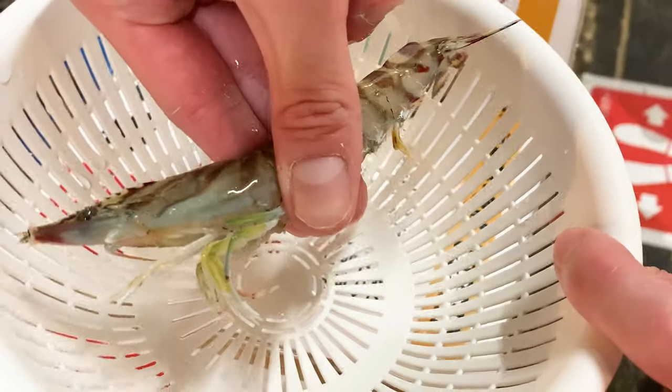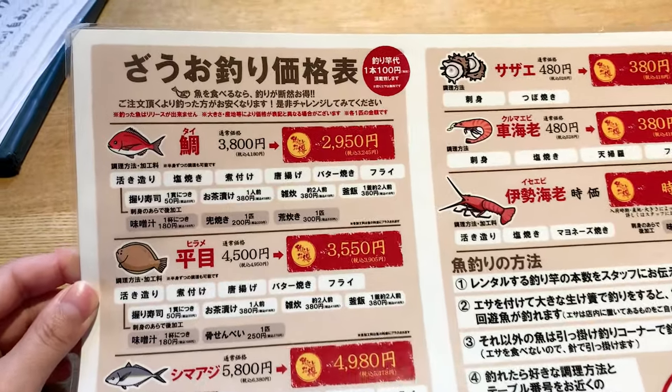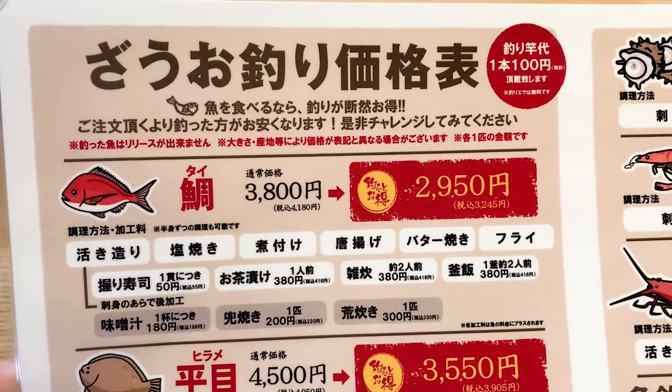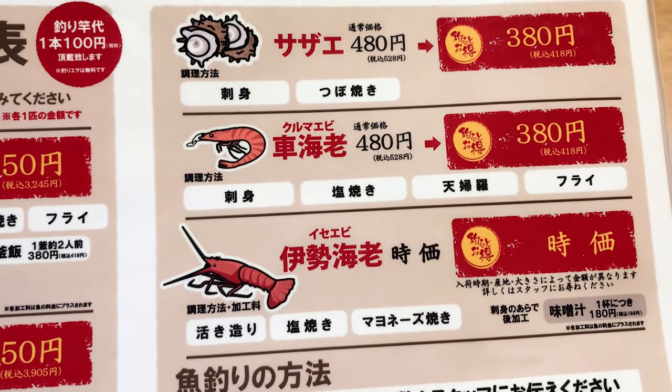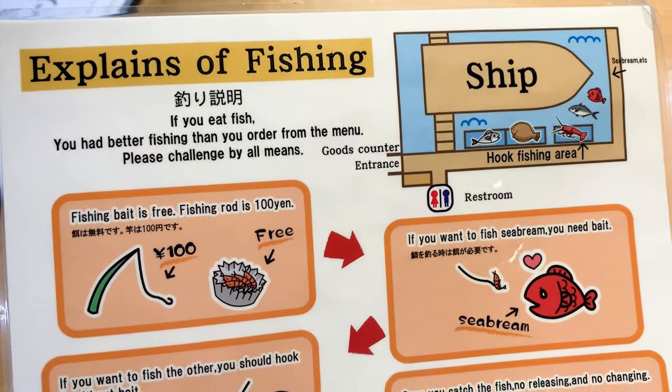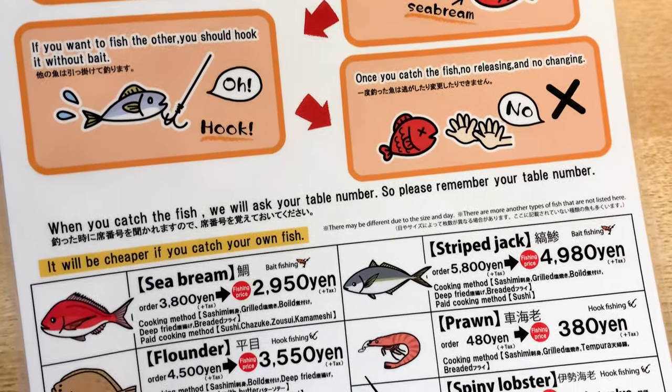Let's ask the restaurant to cook the shrimp for us. In Zauo, you can get your fish cooked in any way you like, such as sashimi and fried. There's an English menu and instructions too, so kind of them.